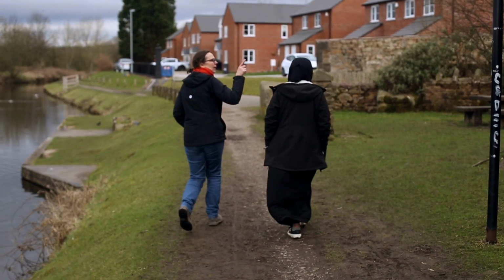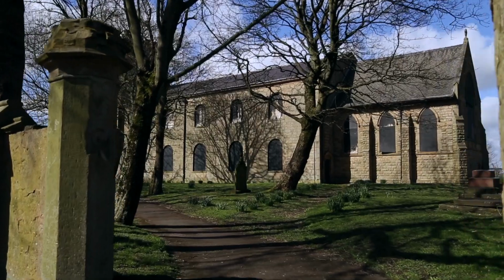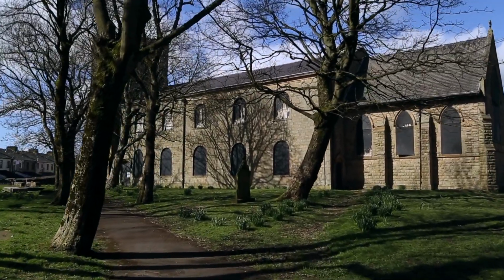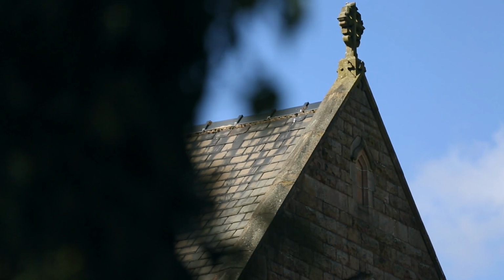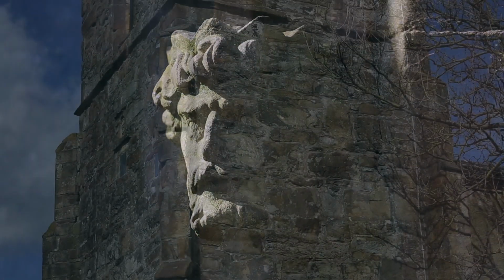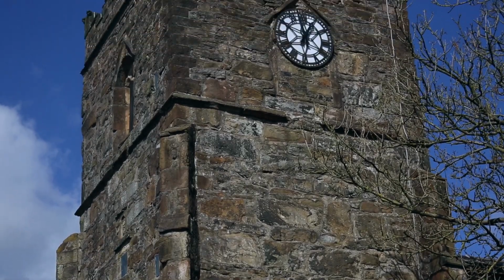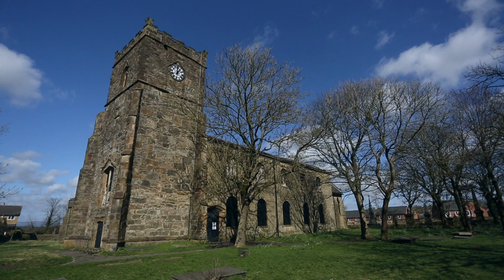So the church is up there, look, and it's all boarded up. I think the church is really interesting because of its architecture. It's really nice to walk up to it, round it, through the grounds and back down to the canal. There's records of there being something on the site from the 600s. The tower and the font were built in the 15th century, so an incredibly old connection to the site.